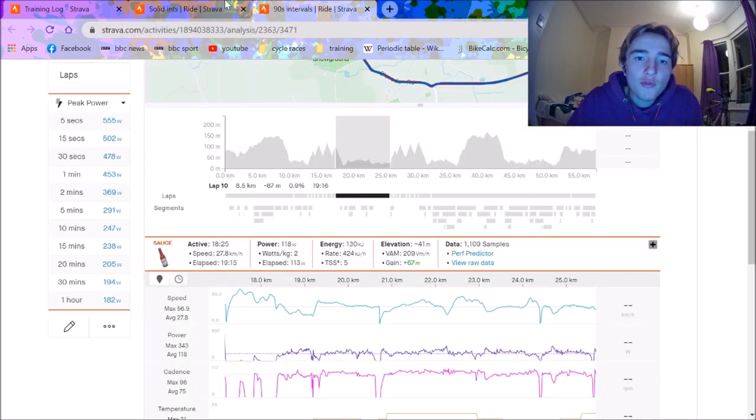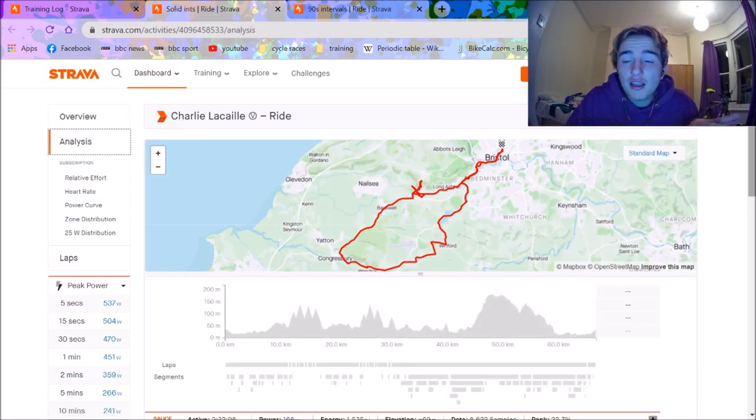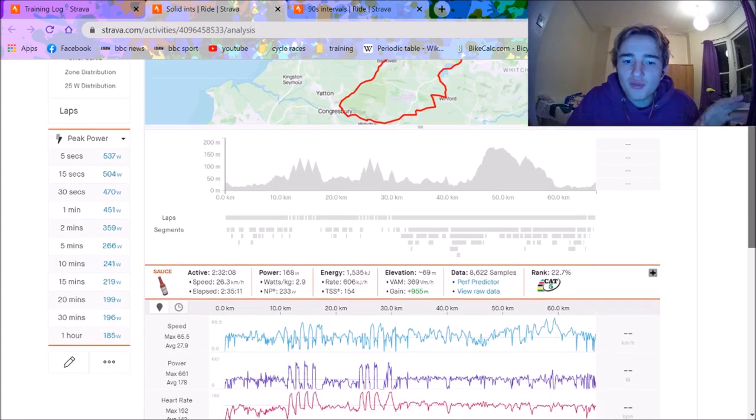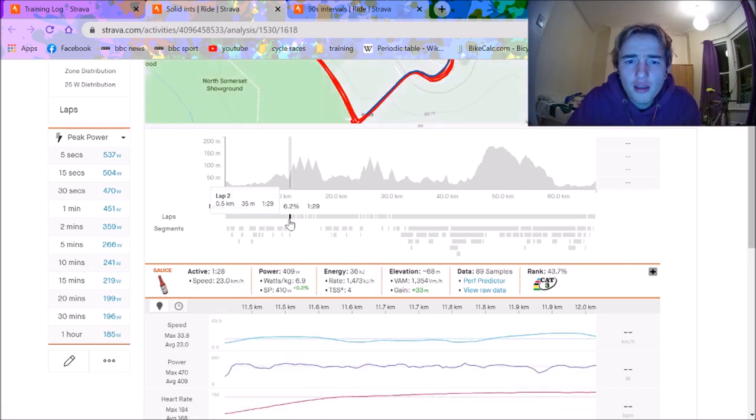And then we've got some pretty solid intervals here. I hadn't done any 1 minute 30, 1 minute intervals, anything sub 3 minutes. Obviously nationals is 2.5 minutes long, so I'm like, I need to do some short intervals. I generally find minute and a half intervals match up to like 3 minute, 4 minute climbs, something in between there, the sort of power you do.